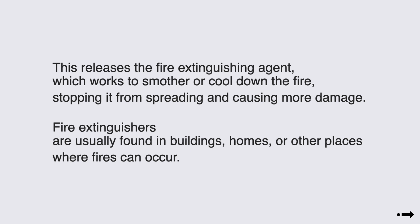This releases the fire extinguishing agent, which works to smother or cool down the fire, stopping it from spreading and causing more damage. Fire extinguishers are usually found in buildings, homes, or other places where fires can occur.